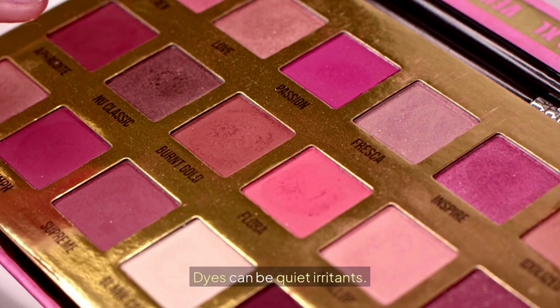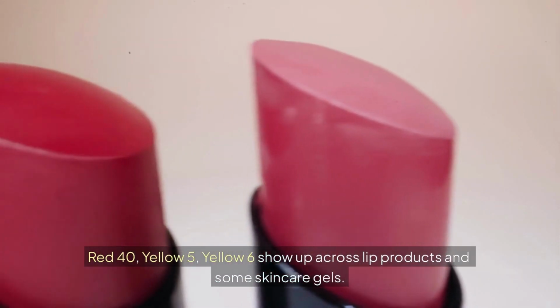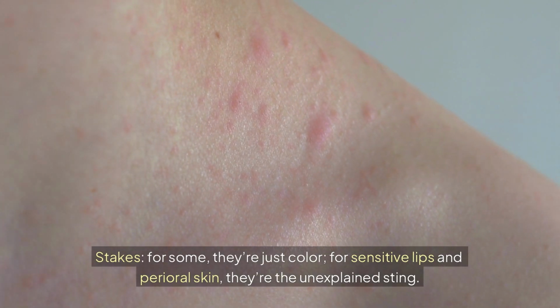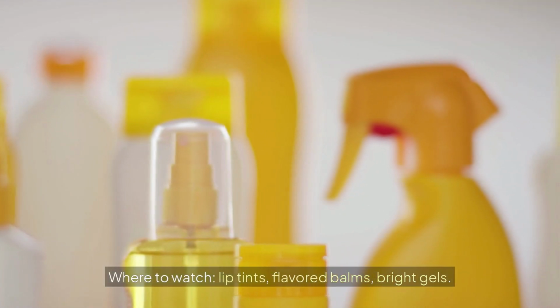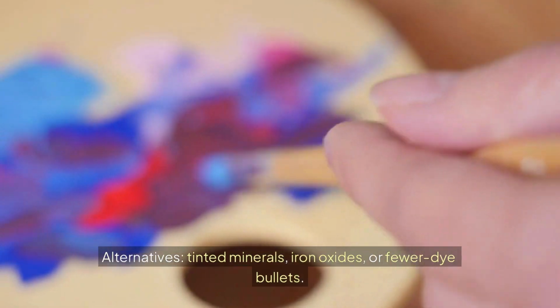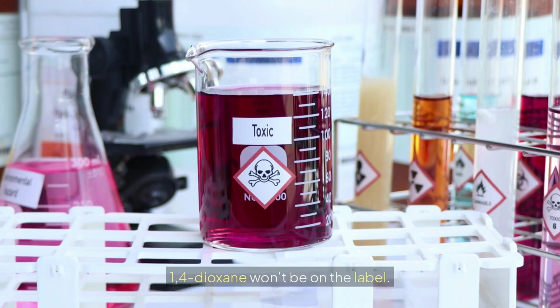Dyes can be quiet irritants. Red 40, yellow 5, yellow 6 show up across lip products and some skincare gels. Stakes: for some they're just color. For sensitive lips and perioral skin, they're the unexplained sting. Where to watch: lip tints, flavored balms, bright gels. Alternatives: tinted minerals, iron oxides, or fewer dye bullets. Impact: calmer lip lines without sacrificing shade.